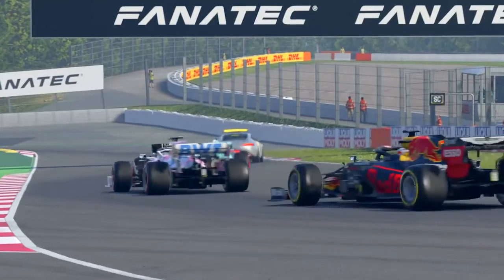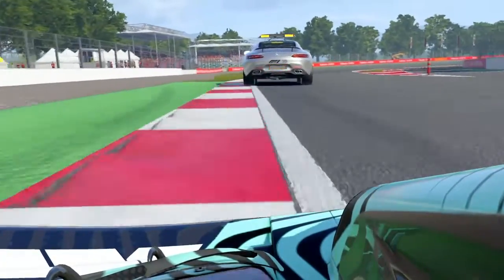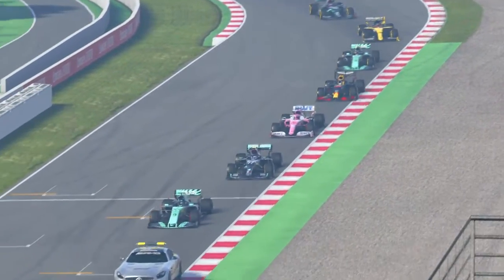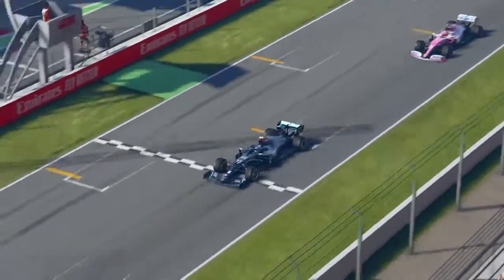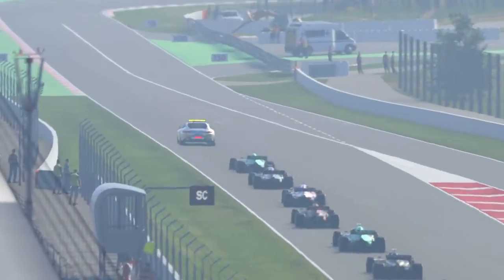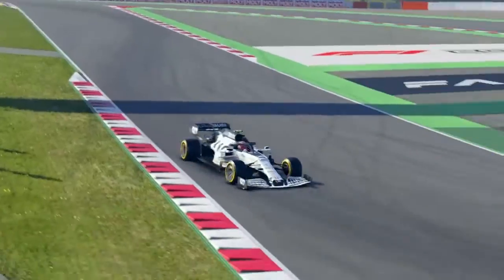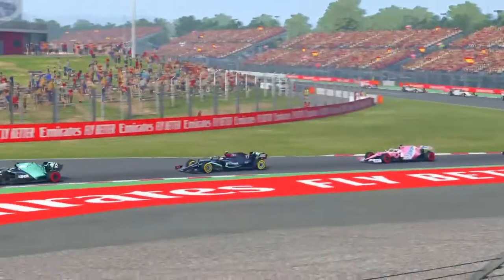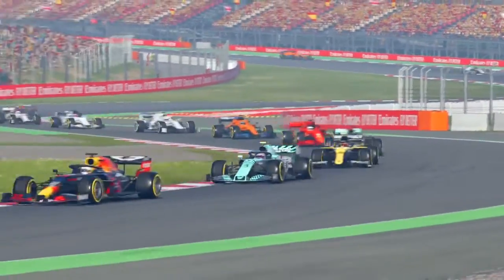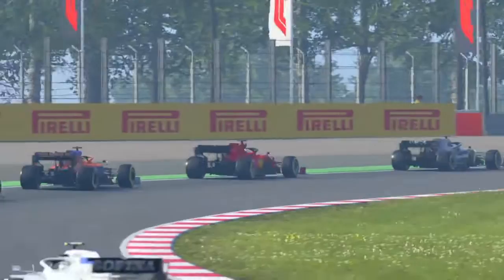And there is that. That's Ocon in sixth and Hamilton in seventh. We're on board with Shay Smithey. And yet, Shay Smithey and Bottas are not pitting. This is the start of the fifth lap. So first, second, we're on board with third. We've got Bottas, Stroll, Verstappen, Ricciardo, Ocon, Hamilton.